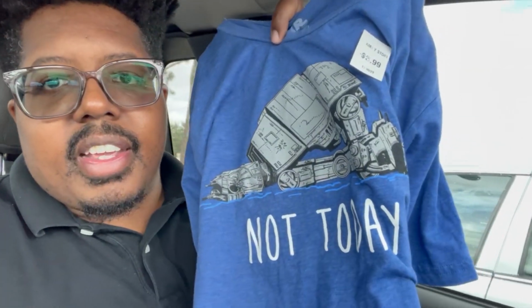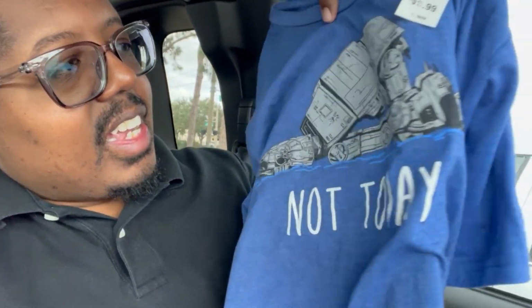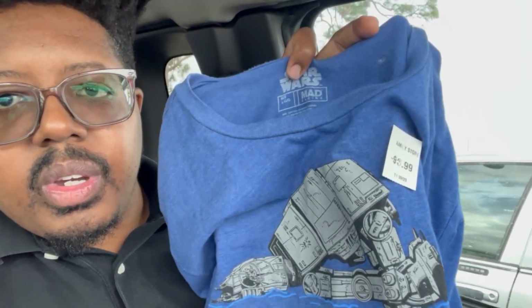So the first shirt that I got is a Star Wars shirt, and it says "Not Today." And yeah, it's really cool. There's the logo right there. Now that price, that $3.99, it was actually half off, so it was really $1.99. So that's the first shirt that I found.